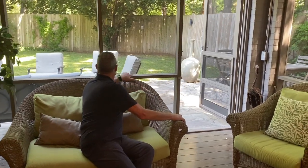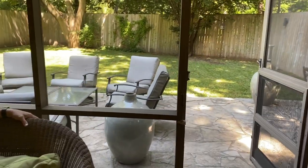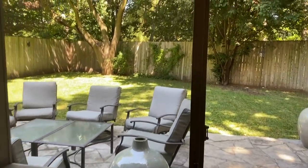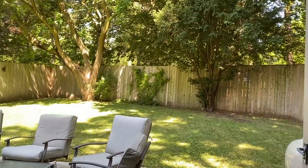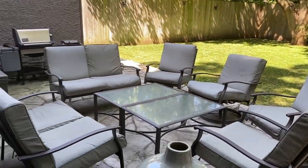And what's wonderful is you can look out to the garden, and should you decide to put in a pool, what a wonderful place for you to have a pool and to sit and relax after having a swim. So it's a wonderful area.